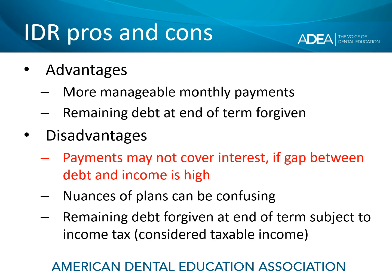Now, you can look at that as an advantage, but look below. You can also look at that as a disadvantage, because any debt that is forgiven at the end of the term that's not retired with an income plan is forgiven but must be claimed as taxable income. That's the last bullet at the bottom of this slide.